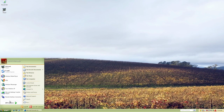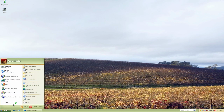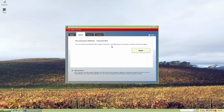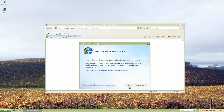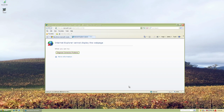Anyways, got the Files and Settings Transfer Wizard. Still has a lot of the Windows 2000 sort of graphics. I'm still curious as to what updates it's installing. Connection failed. Did the internet just kind of shut off? I think my internet just shut off.